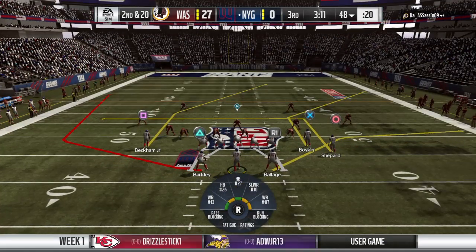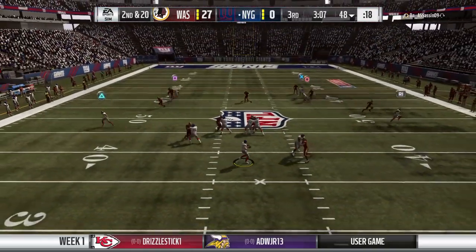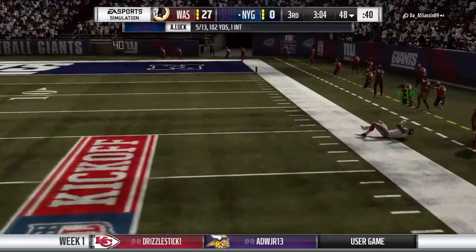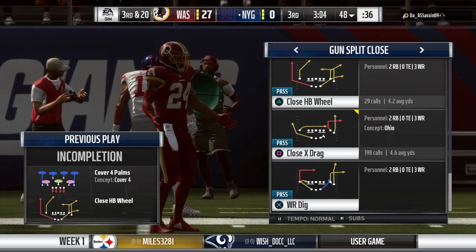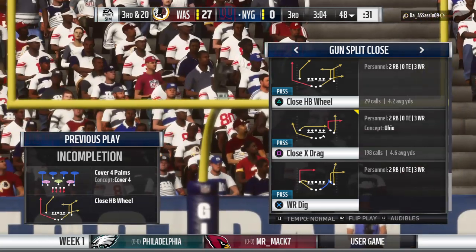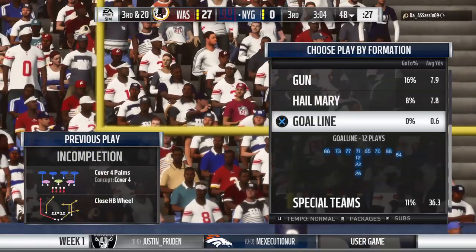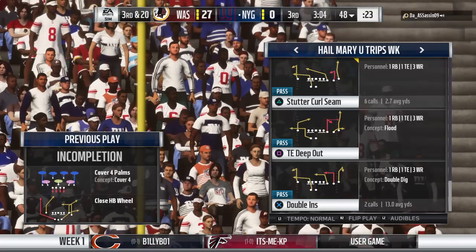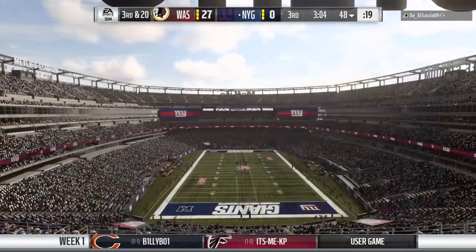Work to be done. Out of the gun, Luck. And he drops it incomplete. And their struggles continue here. It's been this way most of the afternoon, hasn't it? This secondary, it really put this receiving corps on lockdown. Listen, they've worked together like a basketball team that's playing excellent defense. Great communication, doesn't matter whether it's man or zone. And especially against deep balls, as we saw there, they're not giving up anything to them.